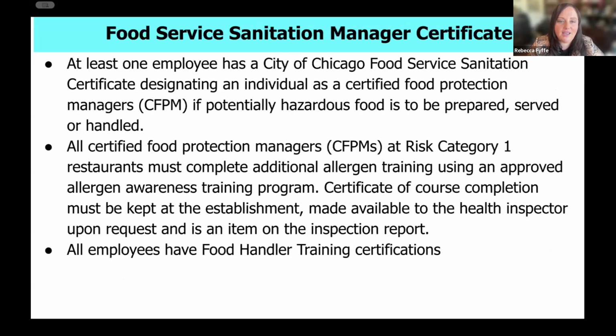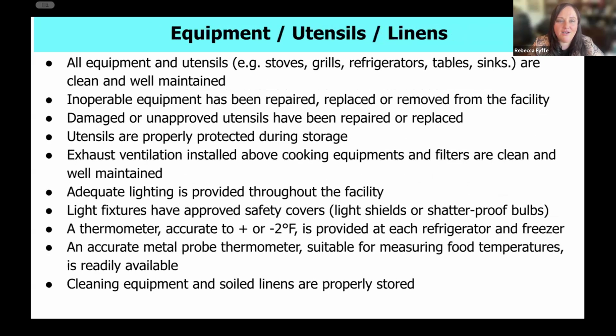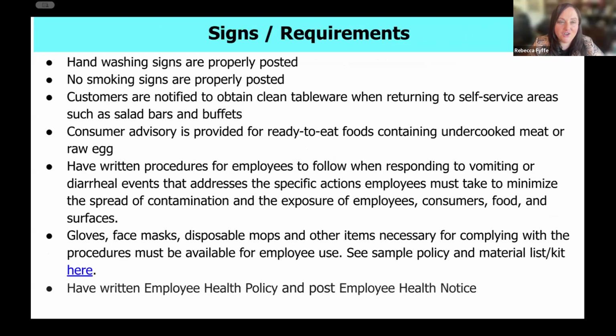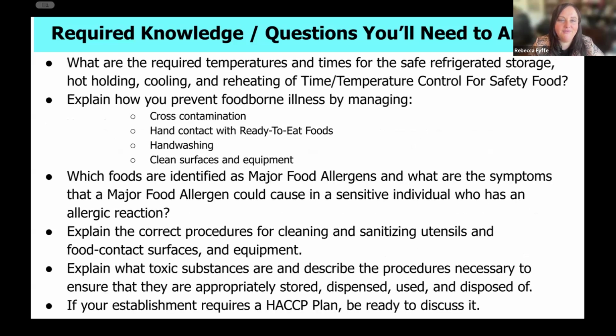So again, this is 14 different slides about every single thing that the CDPH inspector is going to inspect on your site. I've even scripted the conversation that they're going to have with your manager on site, because they get there and they ask for the manager present. And the manager has to show knowledge in response to these questions. So you want to script out the responses that your managers on site are supposed to provide in response to these questions. And they're also all provided in the other slides and in the information that I've provided in this deck about the food code.